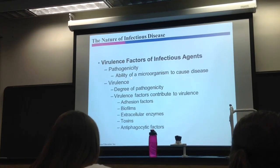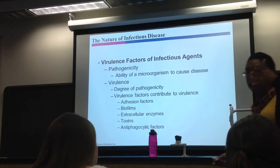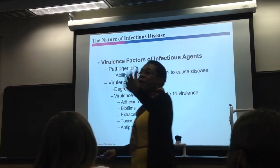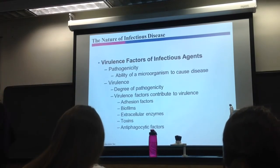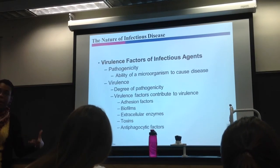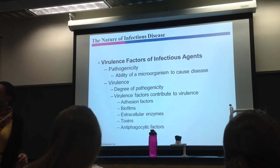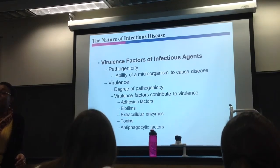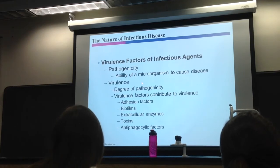Now, under virulence, there's different degrees of pathogenicity. You just got off a virus unit, right? And you learned that viruses are very specific to their host. So you probably heard Tuesday about the tobacco mosaic virus, right? That ring a bell? Well, guess what? The tobacco mosaic virus is pathogenic for plants, not for humans. So if you're a human, you don't have to worry about tobacco mosaic virus. If you're a plant, you have something to worry about. So this is what I mean about degrees of pathogenicity, like specific hosts, for example.